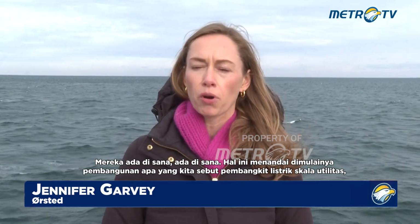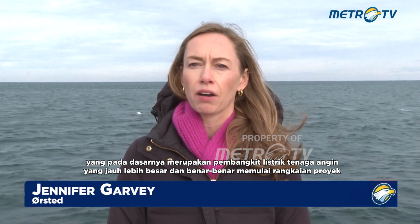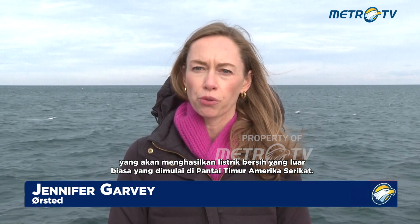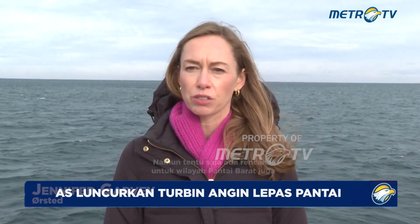This now marks the start of the building of what we call utility scale farms, just basically much larger wind farms, and really kicking off a pipeline of projects that will deliver extraordinary clean power to, starting with the East Coast of the United States, but there's certainly plans for the West Coast as well.